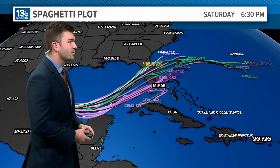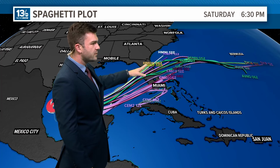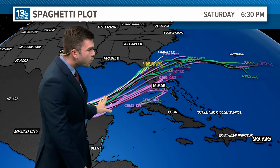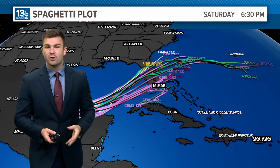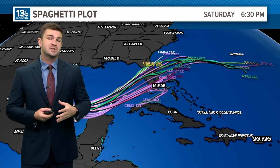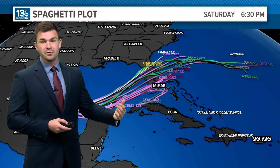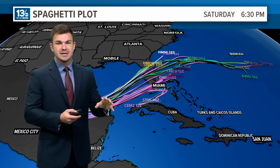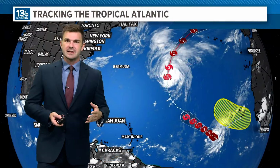As we take a look at the spaghetti plots, again, anywhere from just to the north of Tampa down towards the Keys is where the storm could make landfall. So it will not necessarily make landfall to the north of Tampa, but some of the models are indicating that's a possibility. Still, as we go throughout the next couple of days, we'll continue to see shifts in these models, and it's just something they're going to have to look out for.